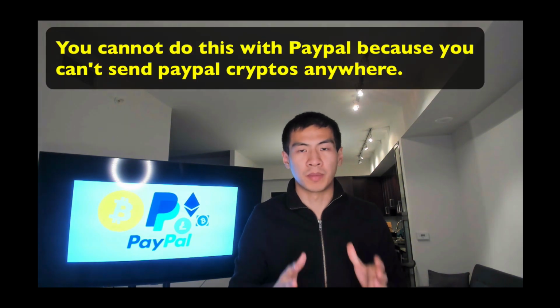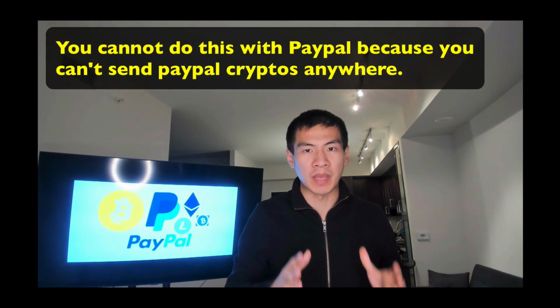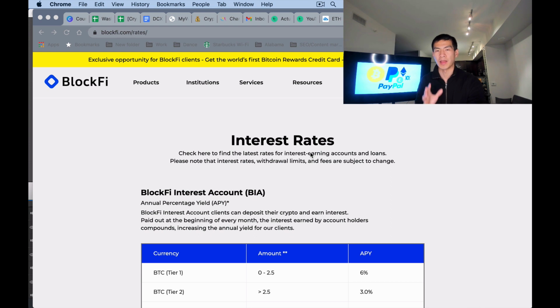Just as a disclaimer, you can't do this on PayPal because the Bitcoin and Ethereum and Litecoin that you buy on PayPal, you can't send it anywhere. What I do is I buy my cryptos on exchanges and I send them to this place that I'm gonna show you where I earn passive income on Bitcoin and Ethereum that I store there. So what we have here is BlockFi that you see on my screen.